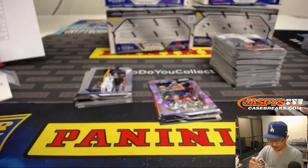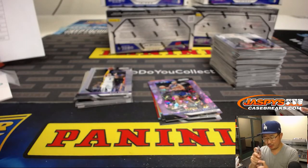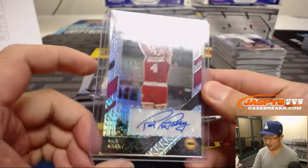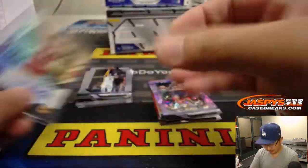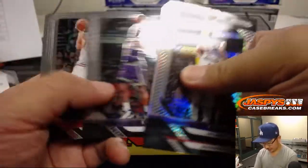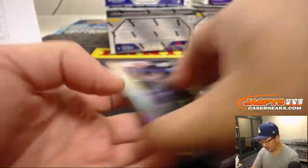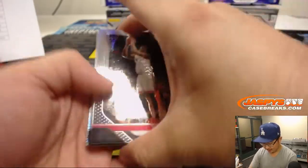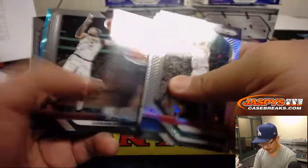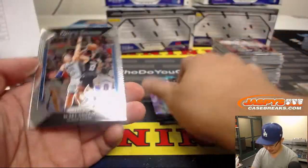Nice. Oh, I don't know if that's going to work, Elvis. Kyle Kuzma. You pretty much have to be like, hey, if there's a Tatum, set it aside really quick, so it'll go into the pile that gets sleeved and top loaded.